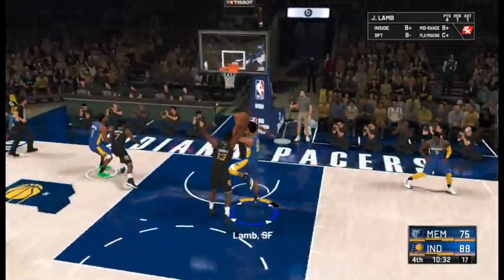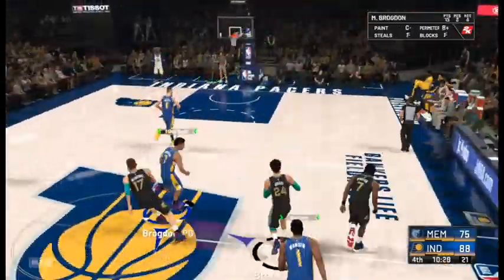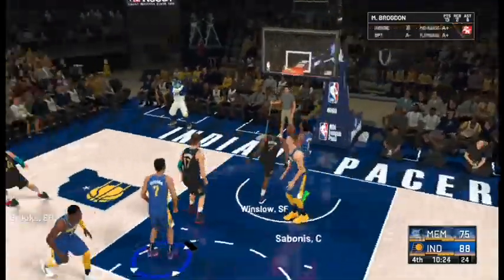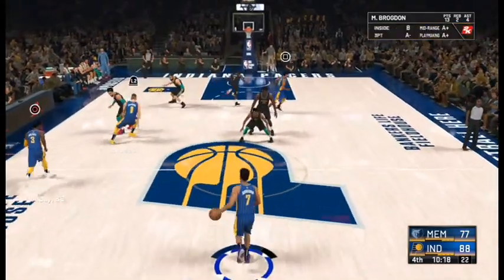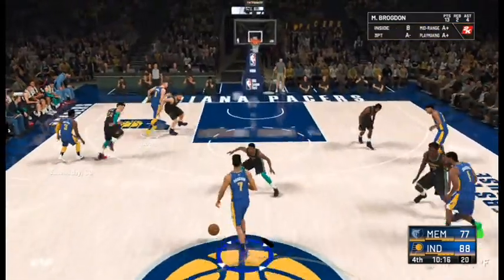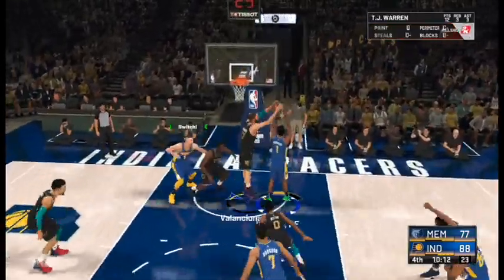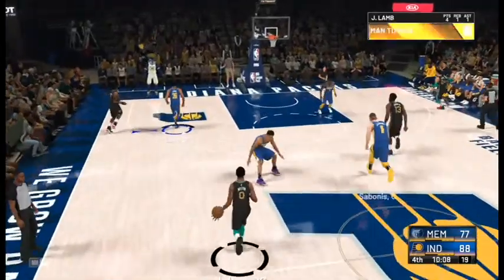Here's Lamb. And the rejection by Jackson. And the dunk by Winslow. Great teamwork, punctuated by a strong finish. That is the perfect fast break, guys. Getting a hoop before the defense can get set. Here's Warren. And no good that time. Nice D from Valanciunas. The Grizzlies trail by 11.